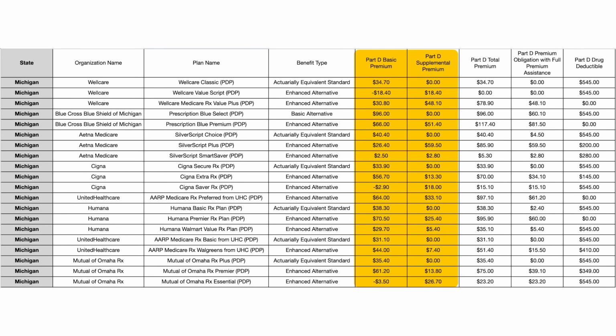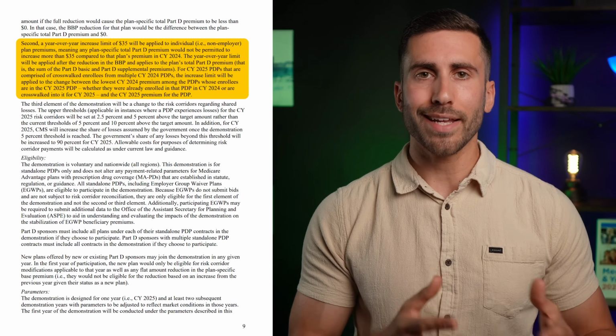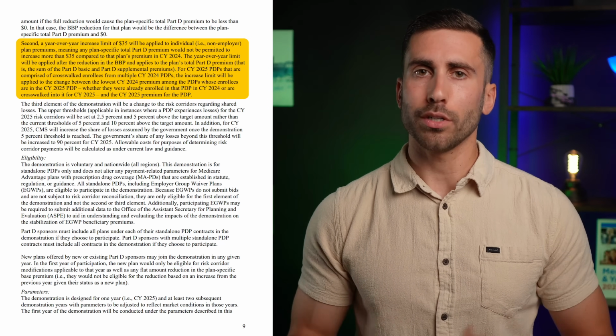Before diving into an example, it's important to understand that this premium increase cap applies to both basic and supplemental Part D premiums. As shown in this list of 2024 Part D plans in Michigan, Part D premiums consist of both basic and supplemental premiums. This $35 per month increase cap does mean that plans cannot simply increase their supplemental premiums to circumvent this cap, and it does apply to their total premiums.